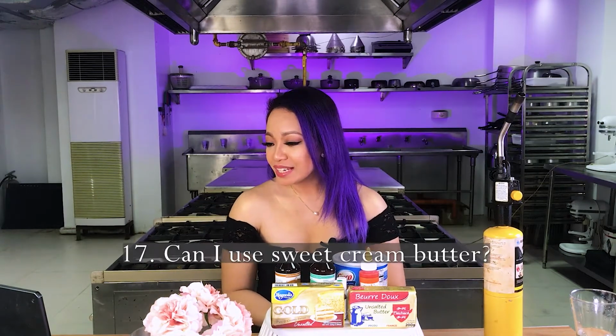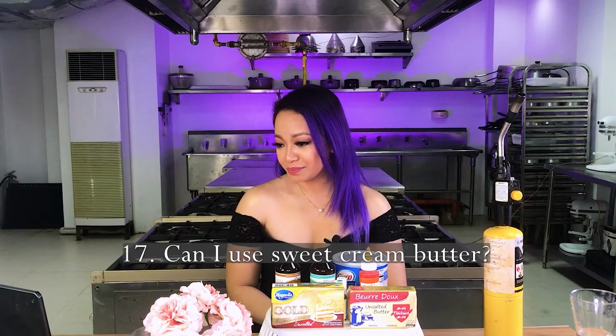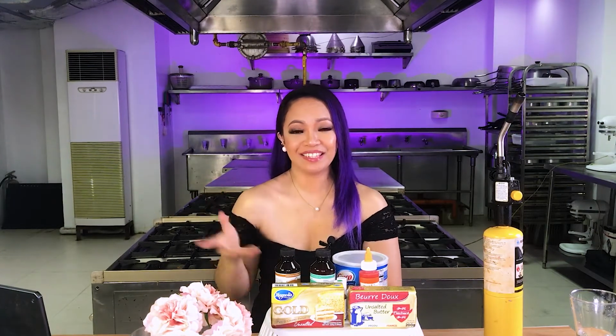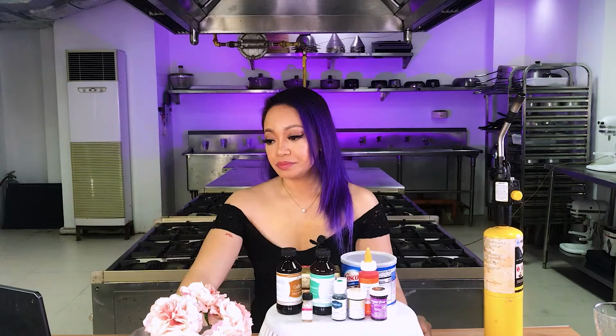Can you use sweet cream butter? Yes, you can. However, would I use it? No. I tried it before. I didn't like it. For me, matabang siya. Natatabangan ako sa kanya. I can't remember the brand, but it was sweet cream butter and I didn't like it. But you definitely can. If you like it, sure.